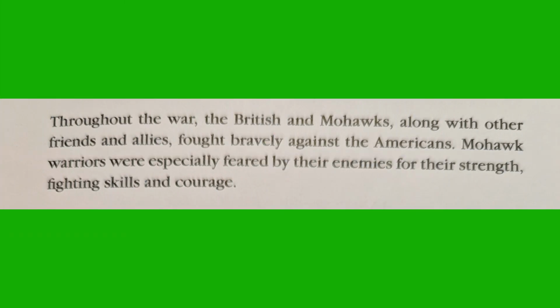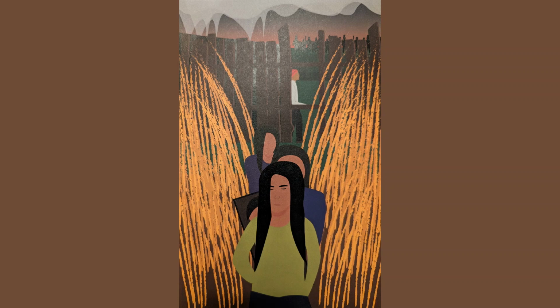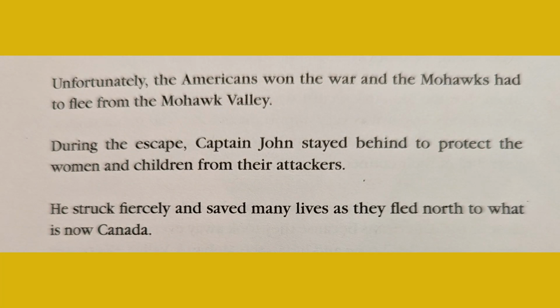Throughout the war, the British and Mohawks, along with other friends and allies, fought bravely against the Americans. Mohawk warriors were especially feared by their enemies for their strength, fighting skills, and courage. Unfortunately, the Americans won the war, and the Mohawks had to flee from the Mohawk Valley. So that means they had to leave their home. During the escape, Captain John stayed behind to protect the women and children from their attackers. He struck fiercely and saved many lives as they fled north to what is now Canada.